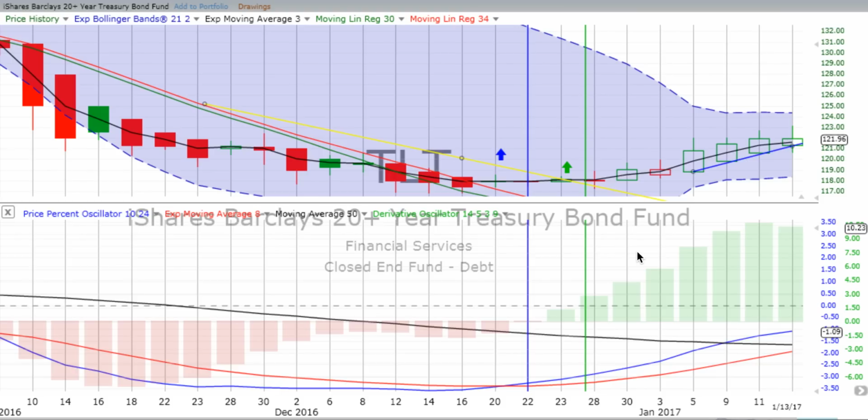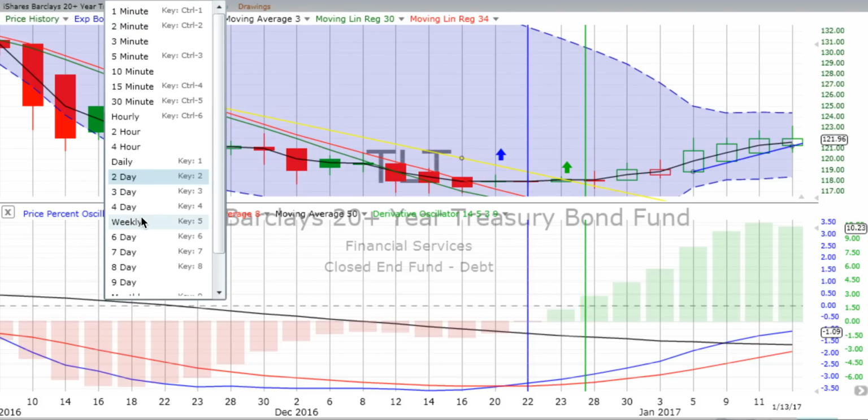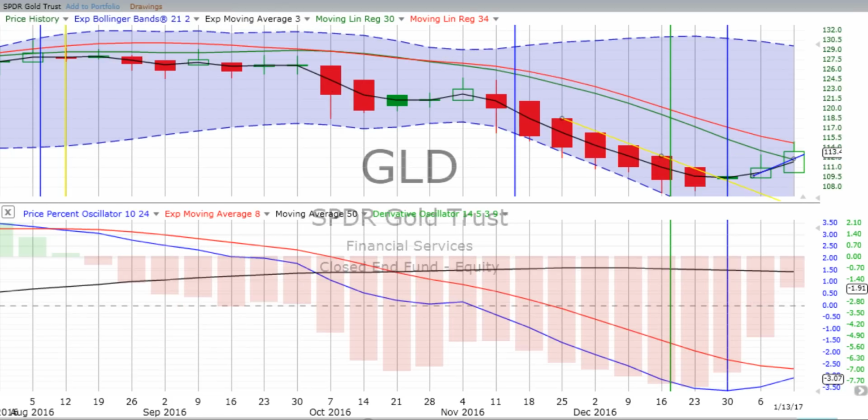Lastly, make sure that you mark TLT for your daily market worksheet. Still in a confirmed down move on the weekly chart. Lastly, we're going to gold. We're going to look at gold first on our weekly chart.